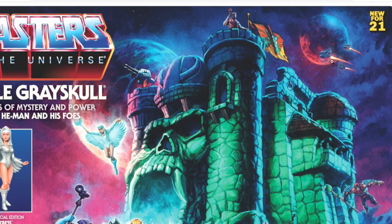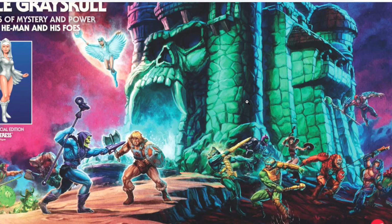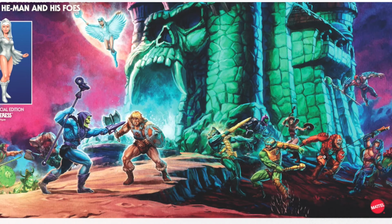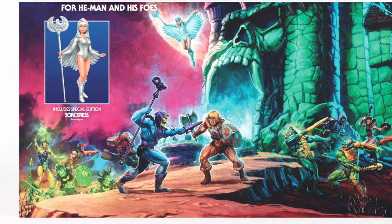We can see some of the sky sleds traveling to give support. Zodak is at the top, defending the castle. Stratos is here. Mekaneck, Beast Man, Teela, Trap Jaw, Duncan, Man-at-Arms, Merman here. Skeletor and He-Man, of course, battling it out. Ram Man, who I'm very excited for. The fact that he's here, we can pretty much hope to expect a Ram Man, which would be great.